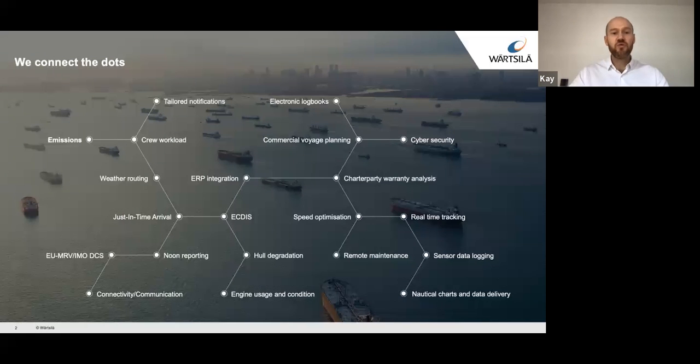Or, for example, noon reported data and auto-log data are combined to model vessel performance. And the same setup is also being used for hull fouling analysis or voyage benchmarking. And now here we further add also emissions management as one more dot to draw from the same data set, linking it up with other applications.